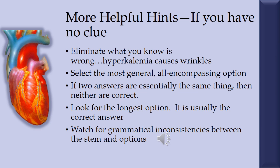So what if you don't have a clue? You're looking at it and you're like, I have no idea. Well, what you can do is look at the options. If you look at something and it says hyperkalemia causes wrinkles, okay, that doesn't sound right to me. I'm 99.8% sure that that's incorrect. You can eliminate that choice. Usually look for the most general, all-encompassing option. And as we go along with these questions, hopefully I'll be able to point that out.